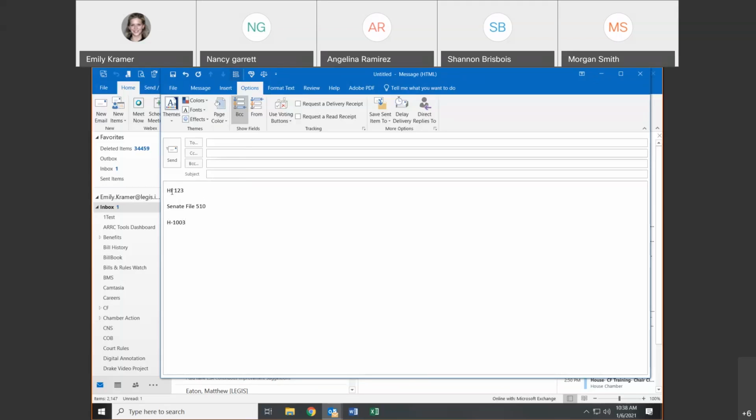You can type this many different ways. It's pretty intuitive. The general format that you'll want to use is capital letters, space in between, and numbers. But if you don't do the format exactly correct, it's still going to pick it up. So HF would be a House file, or you can type it out, House file, Senate file. SF would be a Senate file. An H and a dash would be a House amendment. An S and a dash would be a Senate amendment. There's conference committee reports, there's joint resolutions. All of these have little acronyms that you can use.